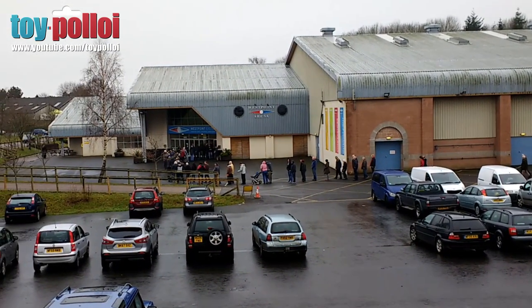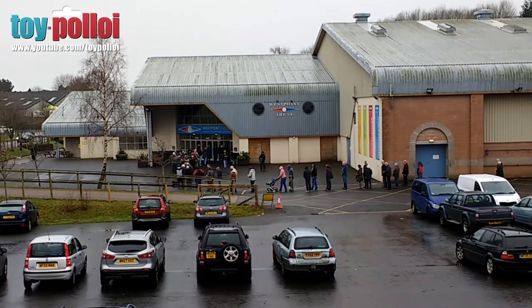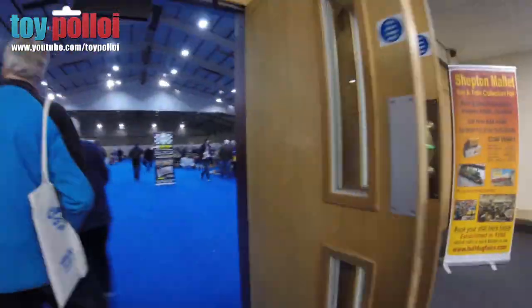Today we're going to go and do a bit of toy hunting. This is the first time I've been to this toy fair in a very long time. It's the toy fair at the Exeter Westpoint Centre. It's about an hour and a half's drive down to this toy fair, which is why I don't tend to go to it very often.